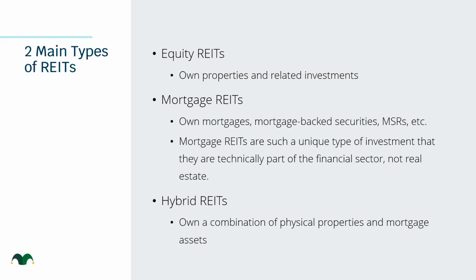There are a few what they call hybrid REITs that are a combination of the two. Those are not very common, and I don't know any hybrid REITs that I am a big fan of. So for the most part, we are going to be talking about equity REITs.